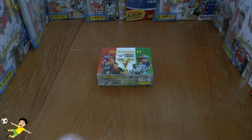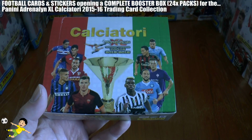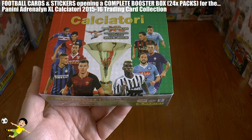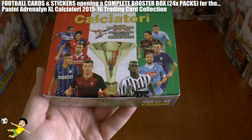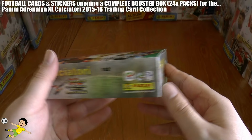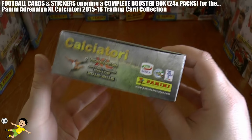This time we've got for you today the Panini ADRENALYN XL CALCIATORI 2015-16 trade and card collection. Of course, as you'll see from the pictures there, this collection is totally based on Serie A in Italy there. You can see Zecco, who had moved to Roma, Paul Pogba, Gonzalo Higuain, Carlos Bacca of Milan, and quite a few others of the stars within the Italian league. As you see here, here's all the official logos, etc.